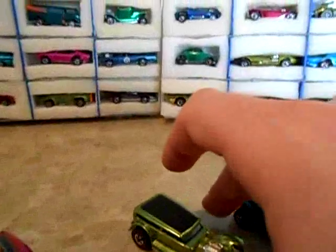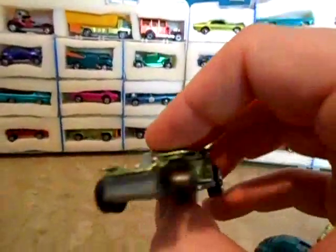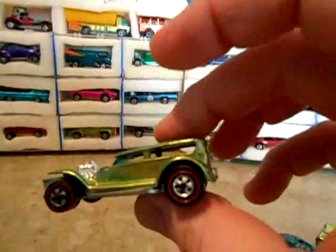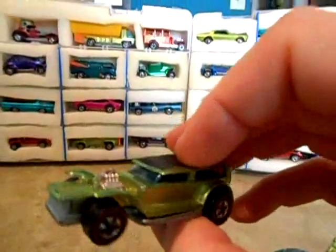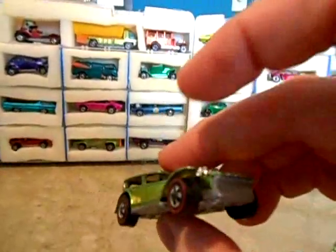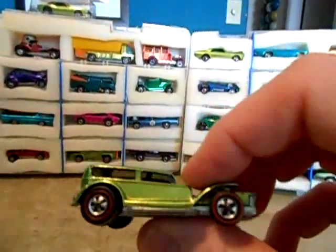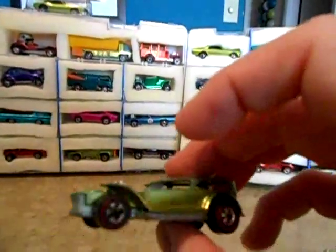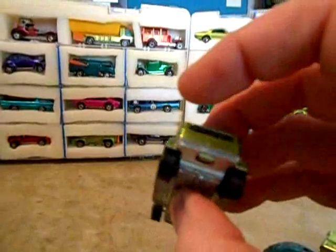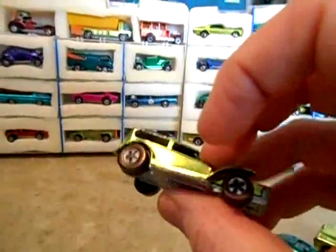Up next, we've got a Demon, the Demon. Very famous Hot Wheels car. This was a show car back in the mid to late 60s, and it was in the Hot Wheels TV series. If you go to Mike Zarnock's channel, he's got a top Hot Wheels ever episode. It's him and I can't think of the host's name right now, but it's a really cool episode.